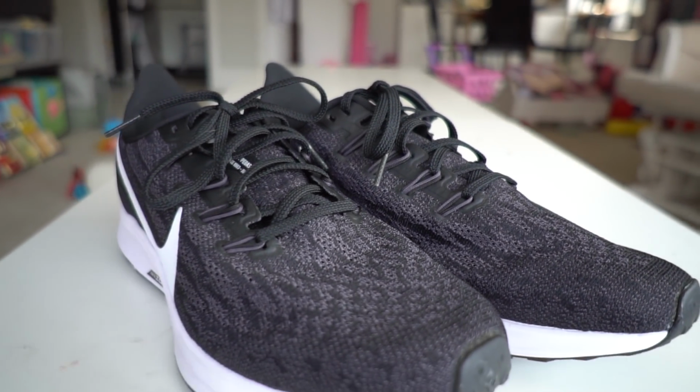I didn't notice any of that with this upper. It's much thinner and a lot stretchier than last year's. So I think they've done a fantastic job improving that upper. It did stay wet a little bit longer than I'd like. I wouldn't say it's 100% perfect, but I do think it's a lot better than last year.